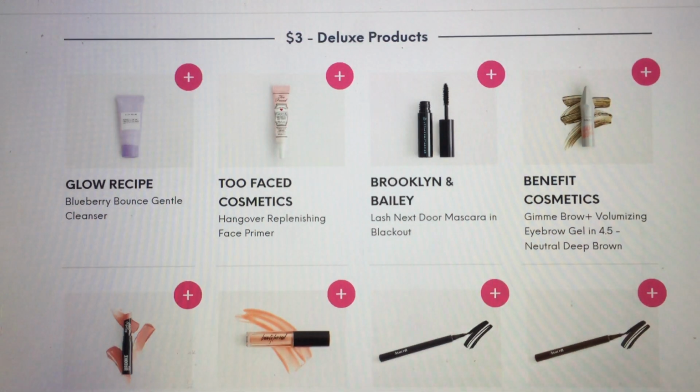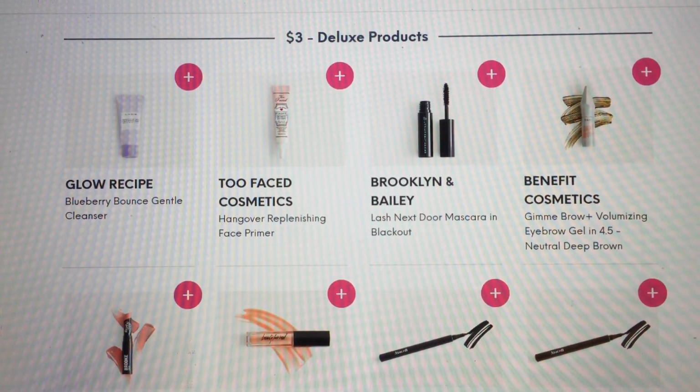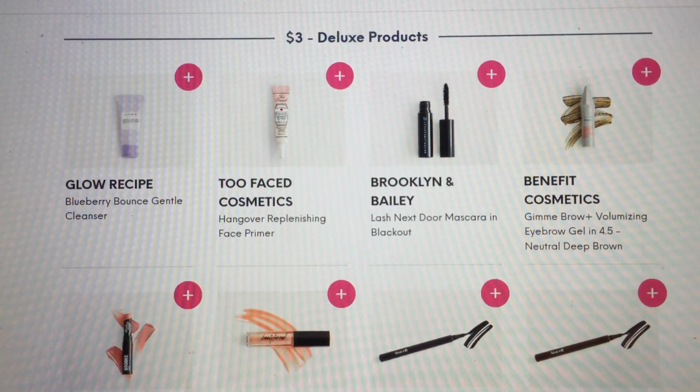Okay, so this is the Blueberry Bounce Gentle Cleanser. The next is Too Faced Cosmetics Hangover Replenish Face Primer. If you have not tried it, this is a recommend. I like this product a lot.